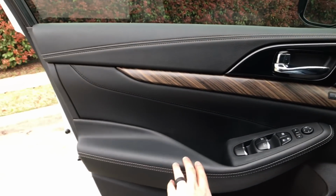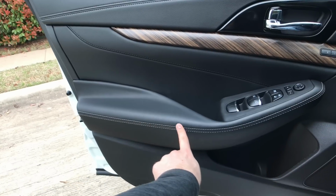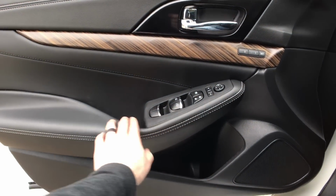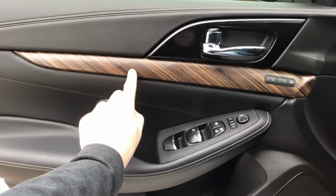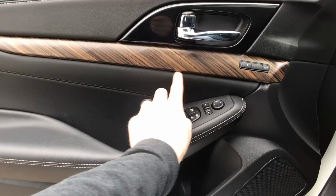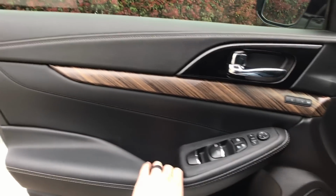Once we get inside the Maxima, you'll find that this is definitely a premium interior. We have super soft armrest right here. You actually have genuine stitching here on the dash and on your armrest. A mahogany toned trim piece right here that's kind of diamond cut pattern. You know, I've never been a big fan of wood trim, but this really doesn't look bad at all. You don't have wood trim in every single Maxima. Actually, the Platinum is the only one.